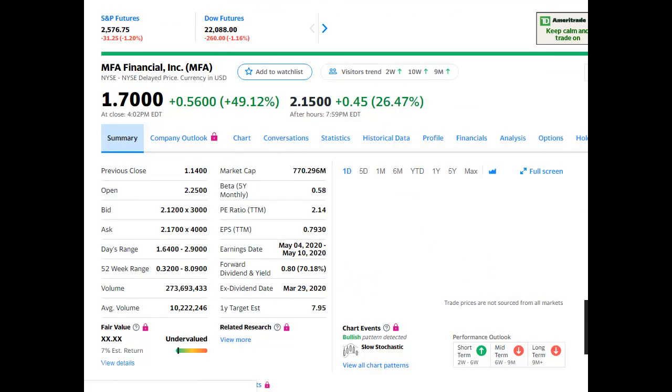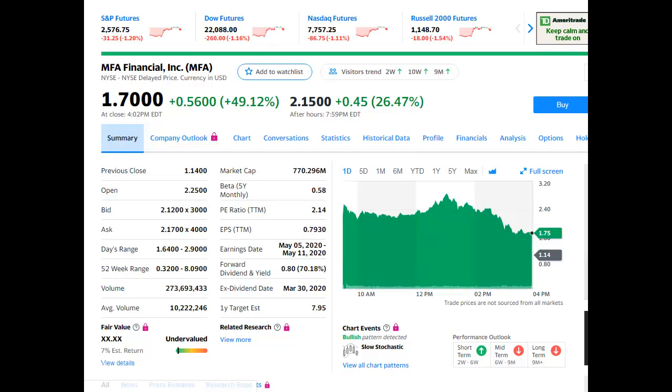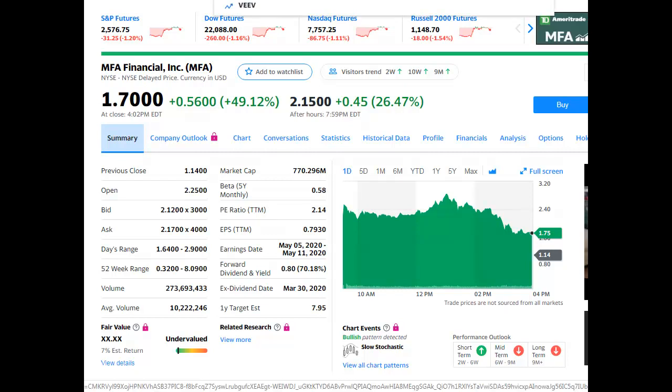Next up on the list is another financial. It's MFA Financial. Ticker symbol is MFA. Opened at $2.25, ran to $2.90, closed at $1.70, which was still a 49% increase. But if you look at after hours, it's up another 26% in after hours. Ticker symbol MFA.